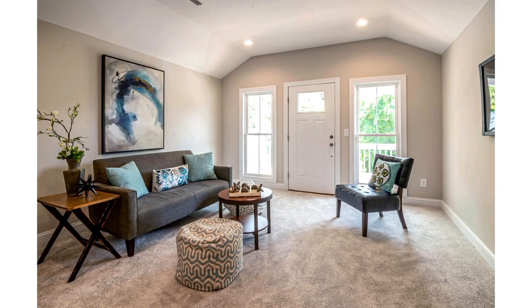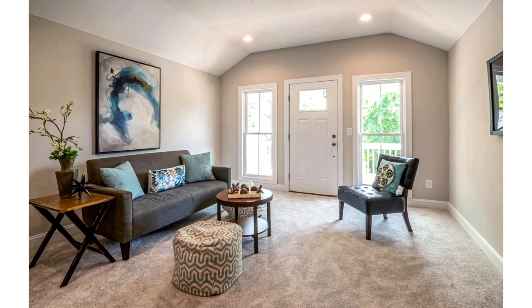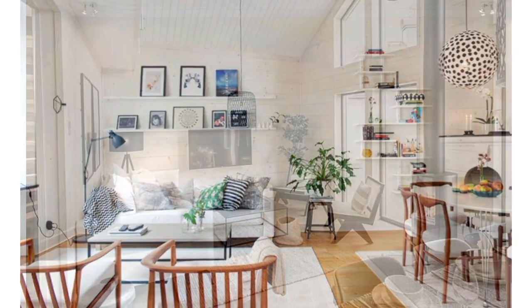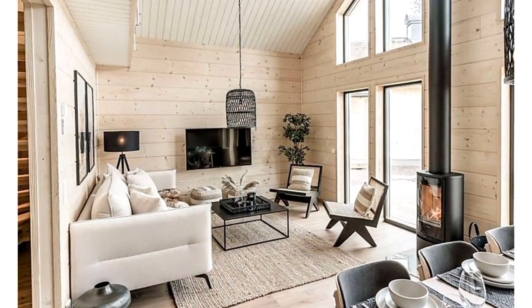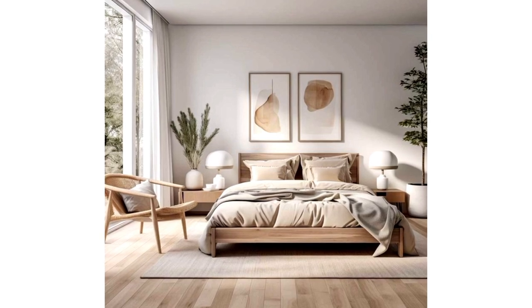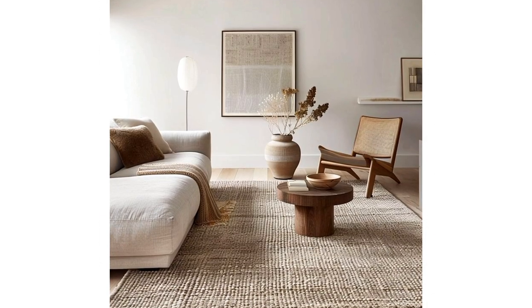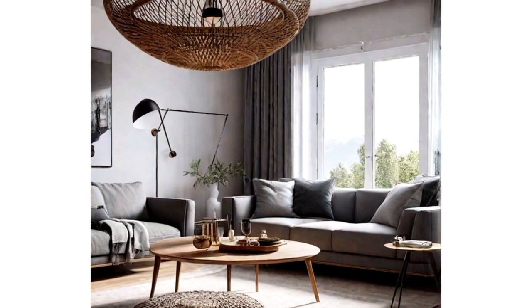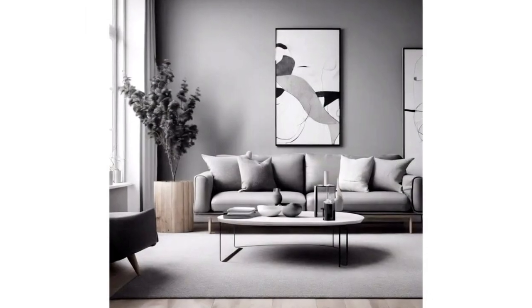In the living room, incorporate cozy textiles like wool throws and sheepskin rugs. Choose functional furniture with clean lines and avoid unnecessary decor. For the bedroom, focus on comfort with high-quality linens in neutral tones. Use simple, minimalist furniture to create a serene and restful environment.